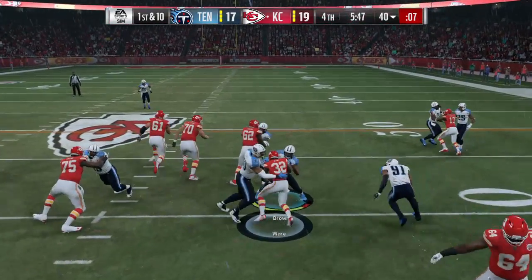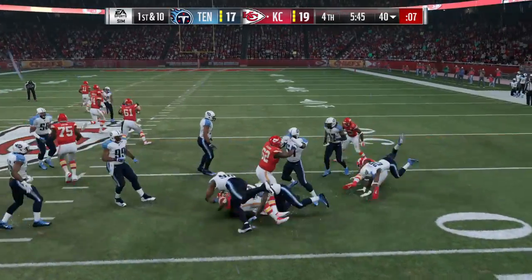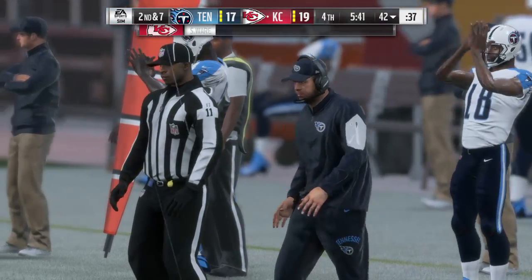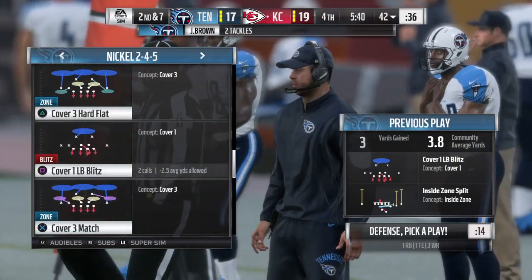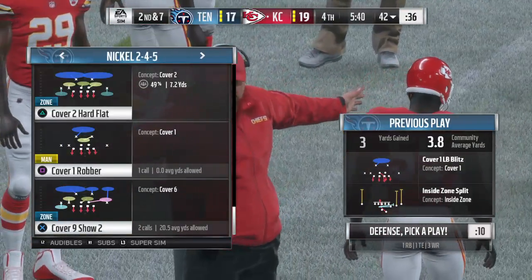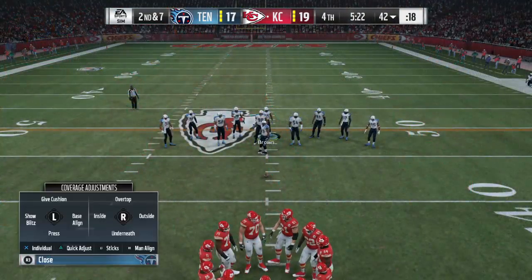They'll run it now out of the gun. He'll get about 3 as he's brought down right around the 42. Offensively with the lead, you want to run the ball, keep the clock going, but you also want to still kind of be in attack mode too, right? So how do you do that and not come back on your heels?